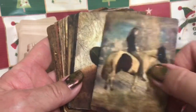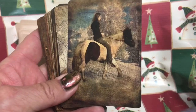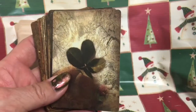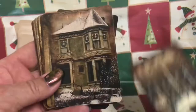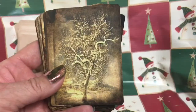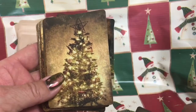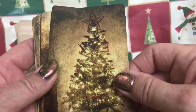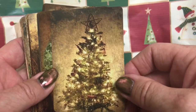Rider. As I said, I've reviewed this deck separately, and I've spent a little more time on the cards in the separate reviews, so we're going to just run through them real quickly. Rider, Clover, Ship, House. There are 2 trees in this deck, a winter tree and a glowing lit Christmas tree. And I love the 5-pointed star on top of the tree.